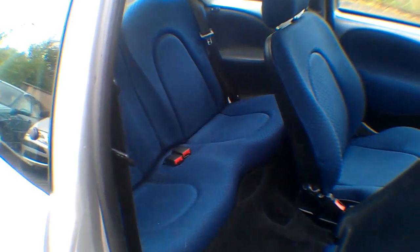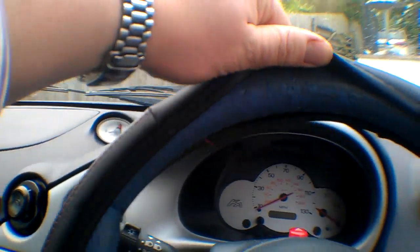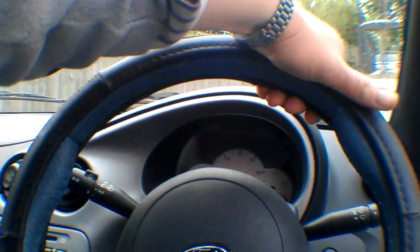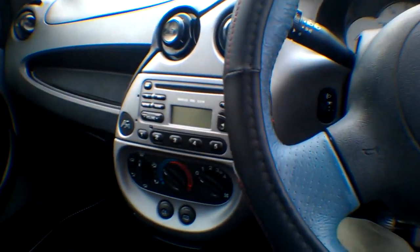So what we've got here then, interior wise, we've got a blue cloth interior. There are 2 seats in the back there, so it's 2 inertia wheel belts. I've put a fresh set of carpet mats in the car as well. The seats have got a little bit of marking to them, but not the end of the world. And there is a steering wheel protector, because that steering wheel is blue and it's a bit manky, so I've left that on. I think that brightens up the interior quite considerably.